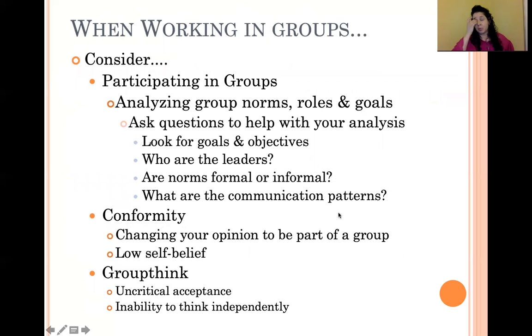All right, so when we are working together in groups, there are a couple things to think about when you're participating. First of all, when I go into the group, I always do what I call an observation first. I want to analyze the group, start listening, and figure out what's going on. Number one, what kind of group is this? What are our goals and objectives? Is this a study group where our goal is to study for the exams? Or do we have a group project with an oral presentation? What kind of group is this, and what are the goals and objectives?